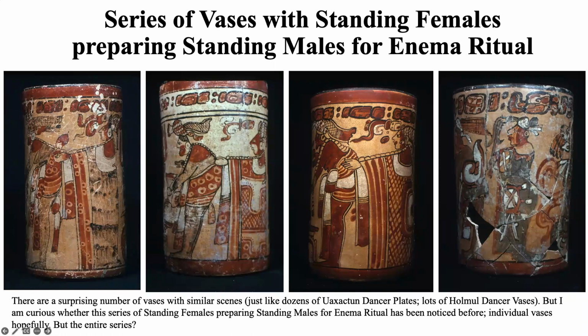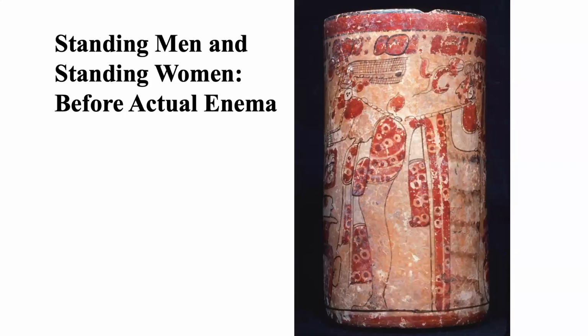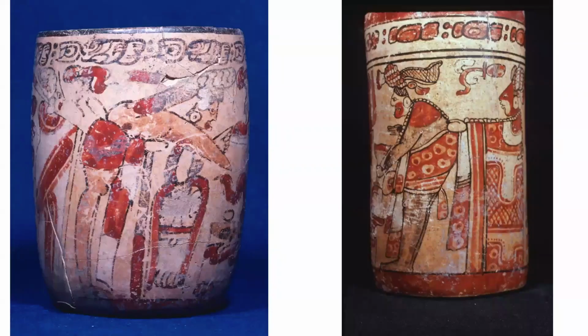There's here 4 different vases. We've got rollouts of a lot of them. And again, they show usually an elderly man with a woman behind. There's kind of like a God N with his conch shell. Here's another one. Here, 2 more different ones.